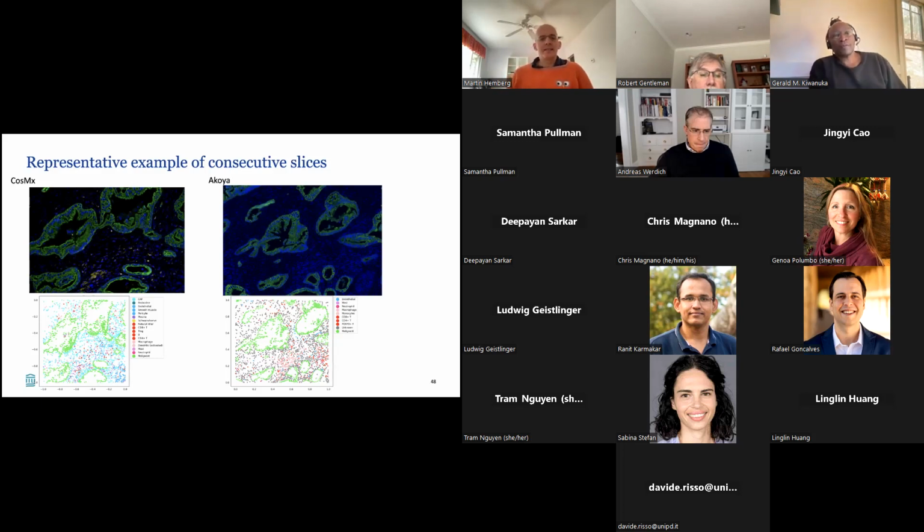Conceptually it's straightforward, but technically it's a little bit tricky because of these consecutive slides. Again, these differ by about 5 microns, so it's unlikely that we're going to see the same cell in the two consecutive slides. And here is an example of what it looks like. If you look at it by eye, you can reasonably match up the different glands that we're seeing here, but when you get into the deep details, it becomes a little bit more complicated.